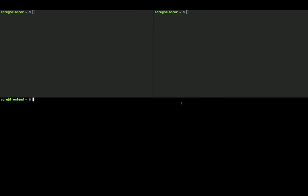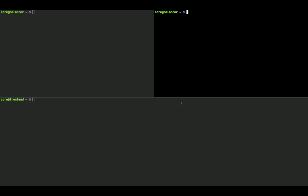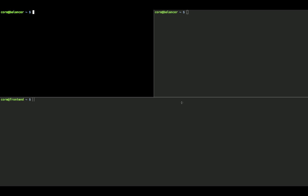Before jumping to the next step, this is the infrastructure. To prove to you that I'm not lying, I have 3 terminals that I'm going to use for the rest of the presentation. The upper ones are on the balancer host, and the lower one is on the front-end host.